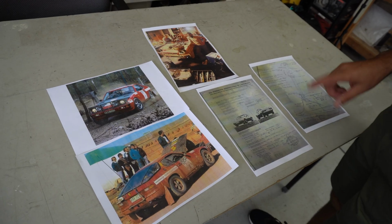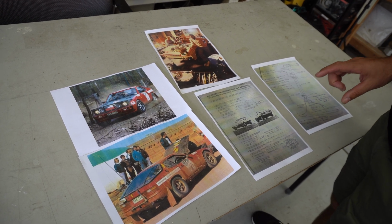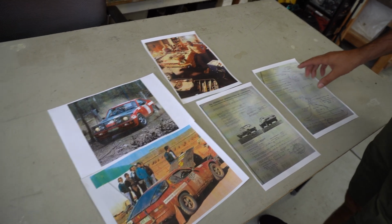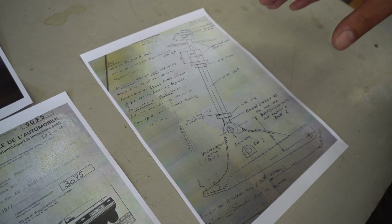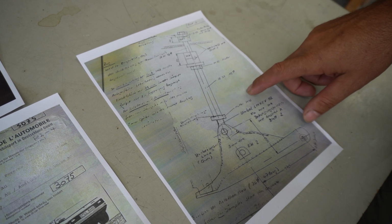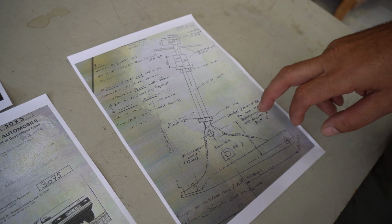So this is just some of the paperwork I printed off this morning. We do have a file, quite a thick file, with a lot of geometry adjustments and the way to build the suspension. There are pages and pages like this. It's all in German, so I'm going to have to scratch up on my German, I guess.